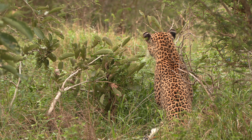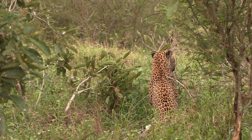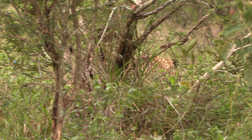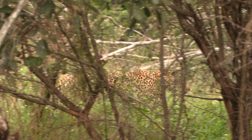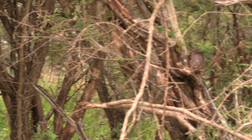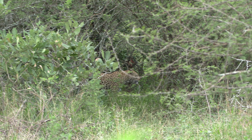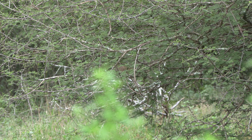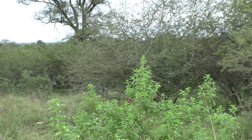I try to look for what she's looking at, cannot see anything. It's very dense up ahead of her. Not sure if she's going to come back to the road. Let's see. Otherwise, we're going to move on. It looks like she might be angling away from the road, ending our sighting of our very first leopard. How about that, folks? Man, that's a good start to the day. Okay, well, let's continue.